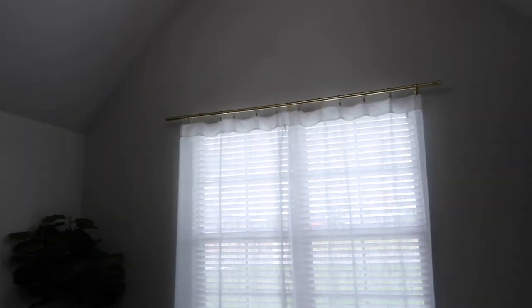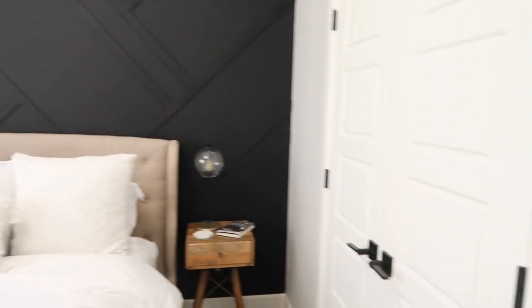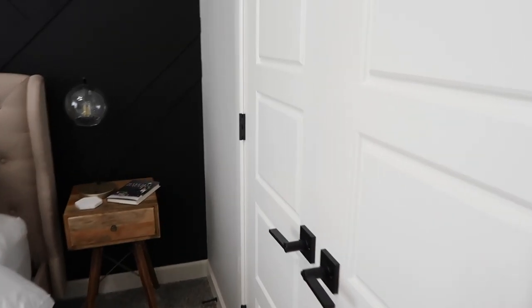I could stay in here. It's just so cozy. When guests come, if they're going to be staying and they need to sleep, I do have dark gray blackout curtains I'll put up if they need them. I just keep them over here in the closet. Once again, I'm going to open this up. It's real life. I have not touched this closet, so I have no idea what it looks like.